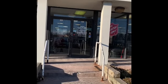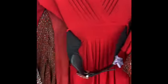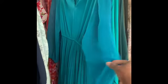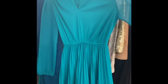The Salvation Army. And this is super cute. I like that. That is adorable. Look at that belt. It's cute. I like the sleeves on it. How adorable is this? That is super, super adorable. Vintage, like I like.